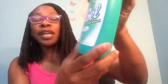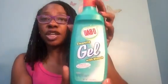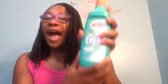The Bab-O cleaning gel with bleach. This is a cleaning gel with bleach, and it is 17 ounces. I first thought this was like to put in a dishwasher, but when I read it, of course, cleaning gel with bleach, you just put this on a sponge. So I thought this will also be great for me to try to clean that stain off of a piece of a marble Lazy Susan I have, because it's stained a little.